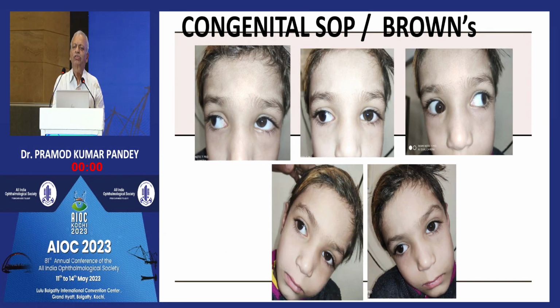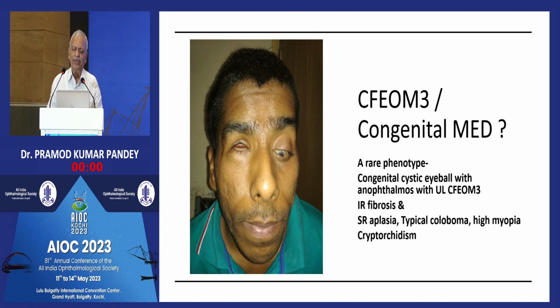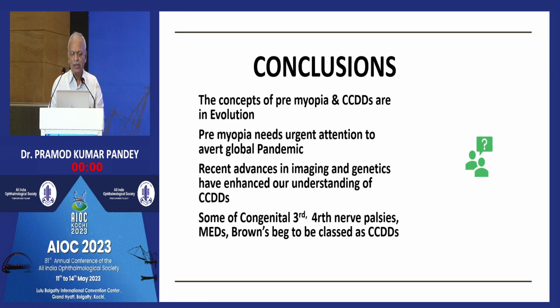This is another one showing fourth nerve palsy and Brown syndrome in the same patient, one side fourth nerve and other side Brown's. So these are also both classed as CCDDs. Some of the MEDs are also classed as CCDDs as type 3 and type 2 variants. So when we look at MEDs, those with inferior rectus fibrosis need to be looked at from a CCDD point of view. This is another complex presentation with microphthalmos and cystic eyeball and type 3 CFEOM probably. To conclude, I would just like to say what Socrates said, that I know that I don't know anything. So we need to learn a lot about these conditions and they are evolving entities.